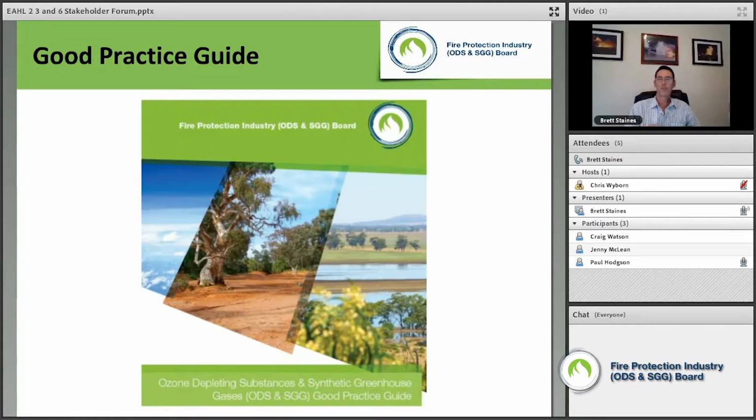So that's what's in the regulations, and what's in the regulations is not necessarily as clear as it could be for technicians and people working in the industry. So the Fire Protection Industry Board a number of years ago spent a lot of time and effort developing a good practice guide, which basically mirrors the requirements specified in the regulations and puts it into terminology and language that's a little bit easier to understand, and also aligned with the sorts of activities that technicians undertake out in the field. Again, this is available on the Fire Protection Industry Board website, which is www.fpib.com.au. I really commend any technician that is working on these systems or has an interest in these systems to download this document, because it's a very useful guide.